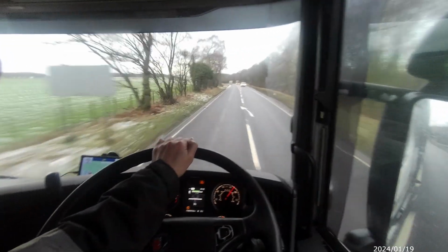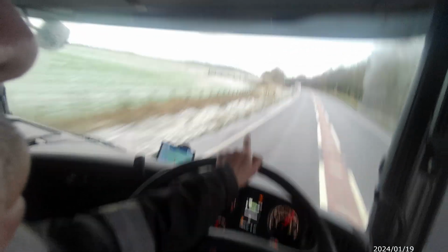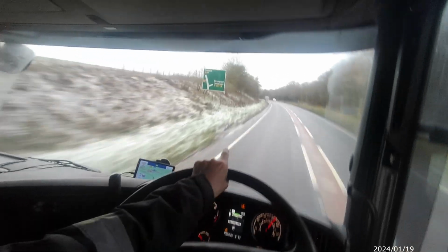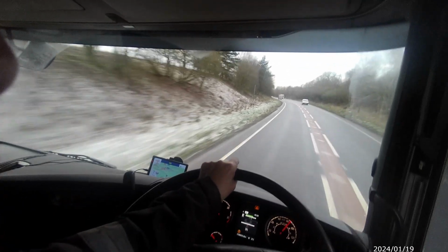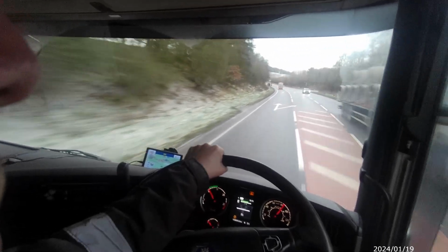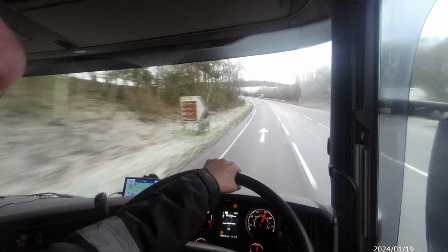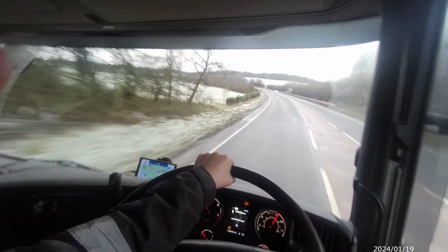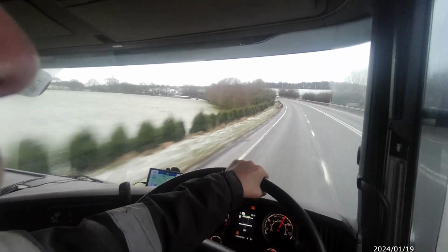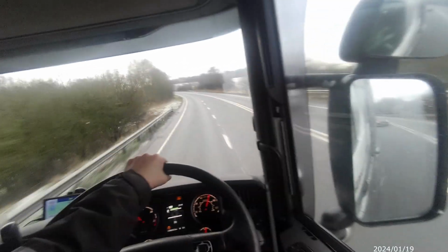I mean, on here, it's like if you've got an Arctic coming towards you, you're constantly wary of, is a car going to come out from behind it to try and overtake? And it does happen quite often. But they don't think to hold back so they can get a better view, they'll just pop out. You know, and then the next thing you know, you're having to slam the brakes on.